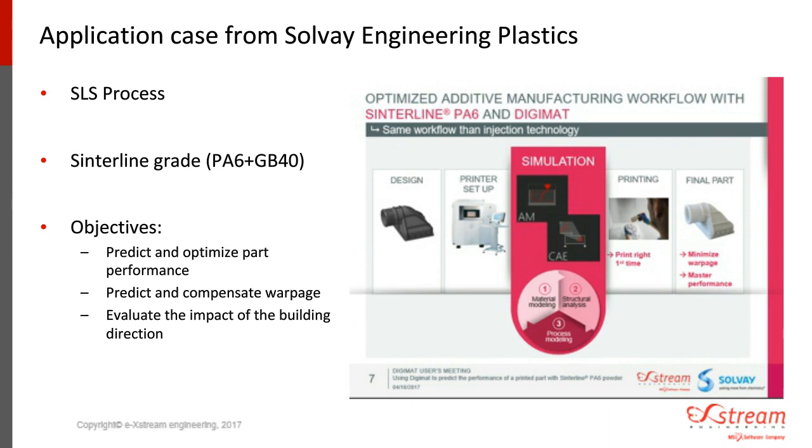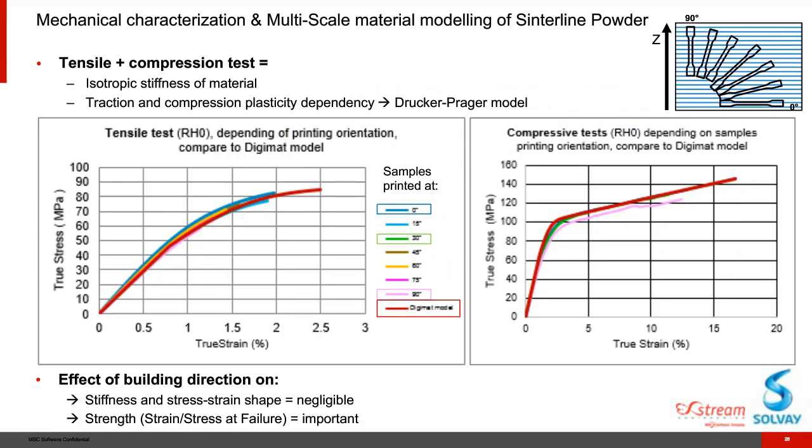The part in question is coming from the industry. It's an automotive engine part, and it has to sustain a given amount of pressure at a given temperature. The first step for this is to characterize the material behavior, and to this end we perform some tensile and compression tests that will give you the different results, on the left tensile and on the right compression. And we do that at different building angles. So this is the Z, the vertical direction. So these are the different layers within your build. This dumbbell here at the bottom is printed flat, and the other one at 90 degrees is printed vertically.